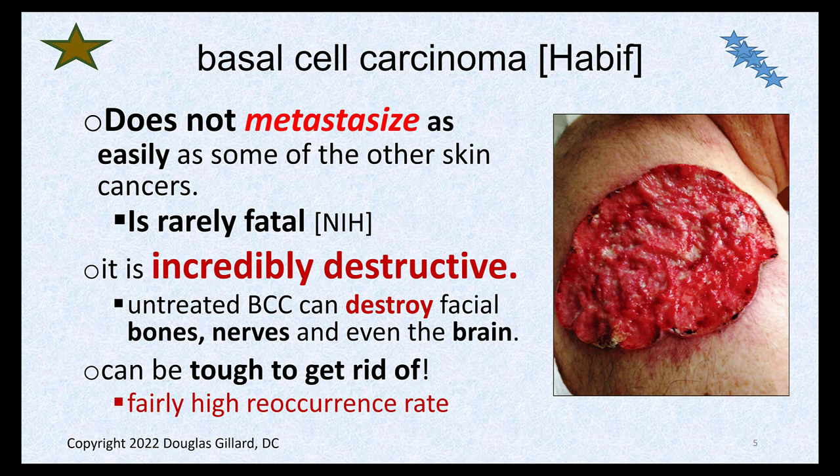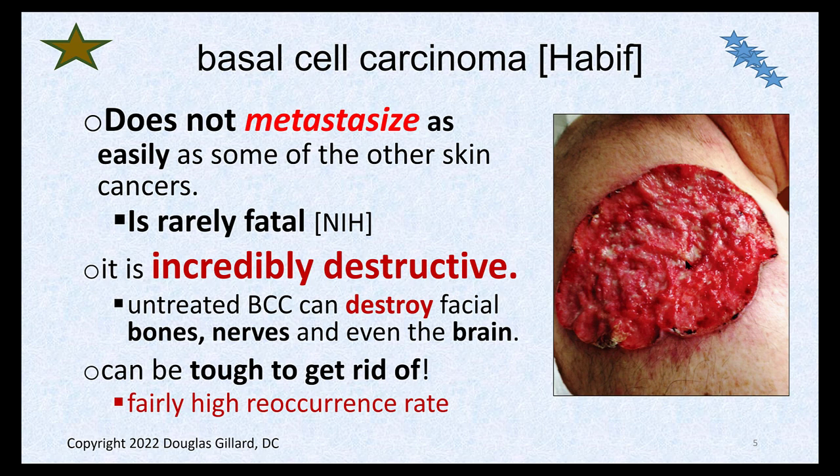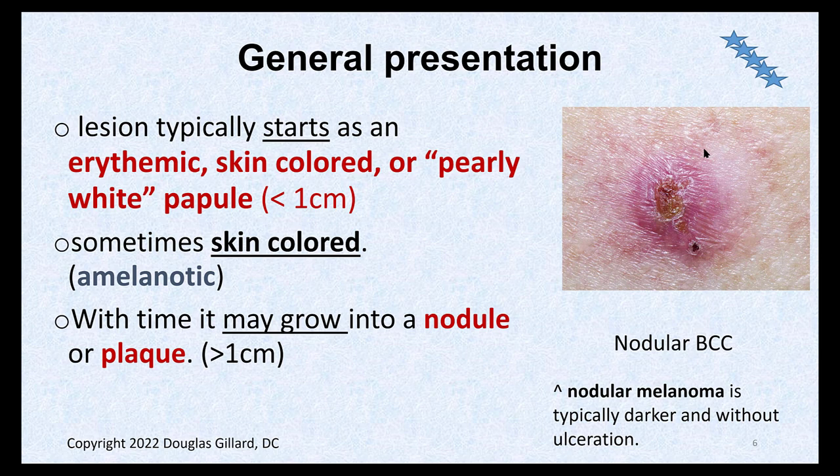But as you can see by these gross pictures, it is incredibly destructive, or it can be if you don't catch it. And untreated, it can destroy your face, it can get into your facial bones, it can get into the brain, it can destroy nerves. It can be big trouble if you don't get this one caught early and taken out. This nasty thing probably started as this little tiny lesion right here about the size of an eraser of a number two pencil. Could have been dealt with earlier.